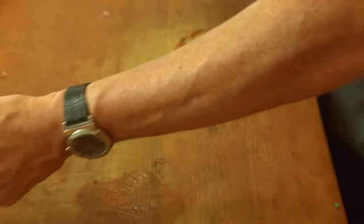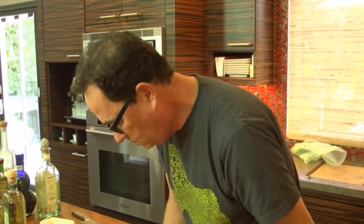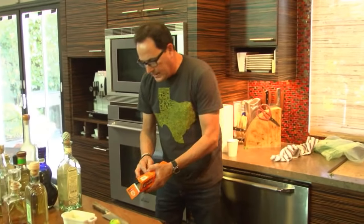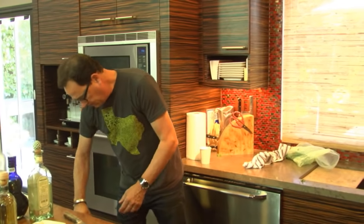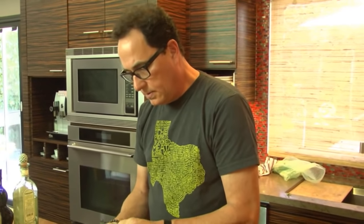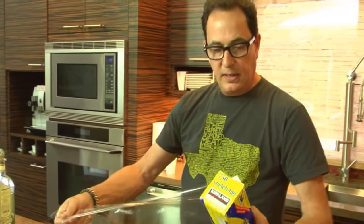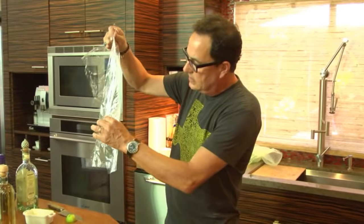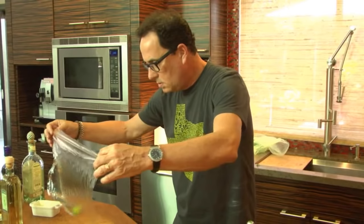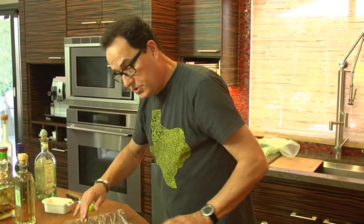Oh, the smell is unbelievable. It smells great. Okay, now here's the key. You get yourself some parchment or wax paper, or what's this stuff called? Saran, right? Saran works best because you can really manipulate it, except it's a pain in the ass this way. Yeah, it is. This is compound butter, right? That's what it's called, compound butter. Different than clarified butter. Clarified butter is just melted butter.